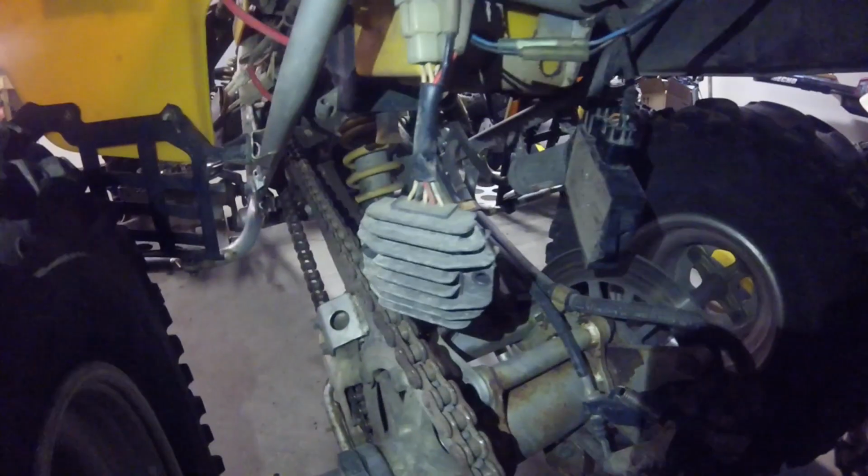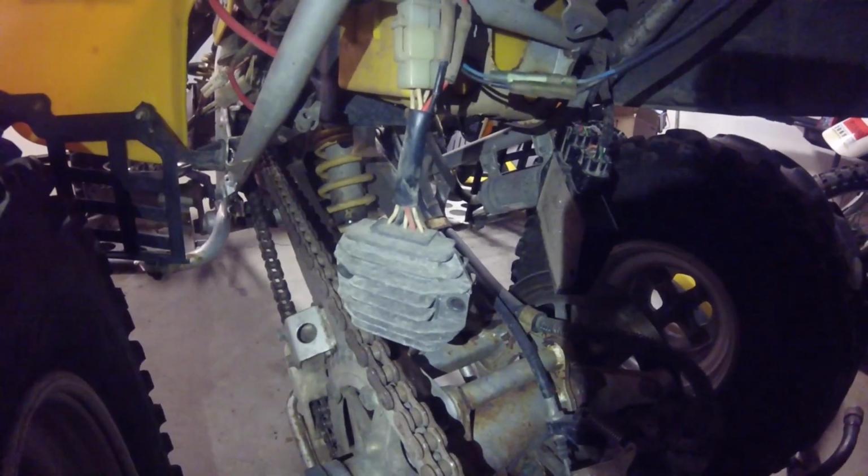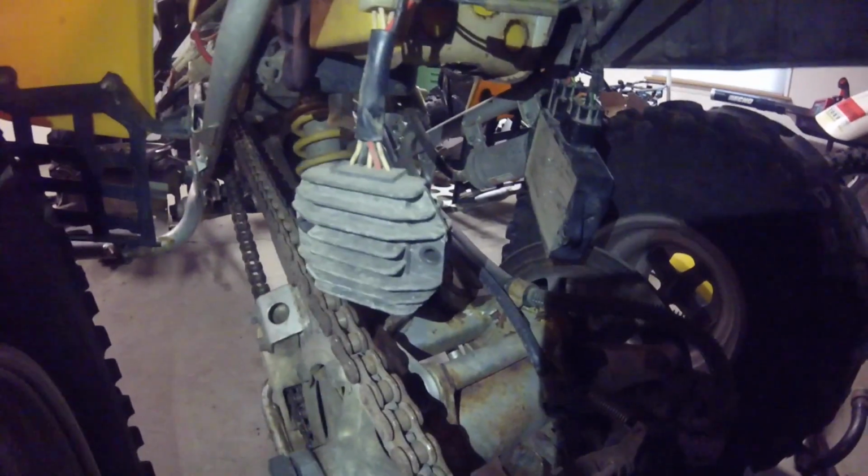The rectifier I don't think is a problem. I don't know if you guys can see, but I'll put some light on it. The rectifier, I don't think that's the problem. That just converts the voltage coming out of the stator to DC, which charges the battery. I don't think Yamaha's uses it to control spark. I could be wrong, but we'll see.